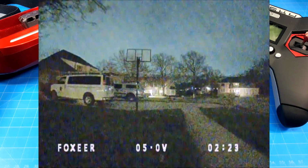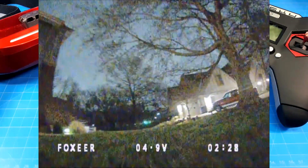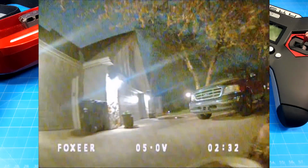So if you agree with me, if you think this is pretty good, send the link to friends. Get them to compare it. Maybe they're aware of a camera that we haven't seen yet that we need to be comparing this against.